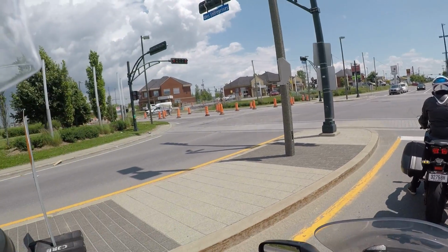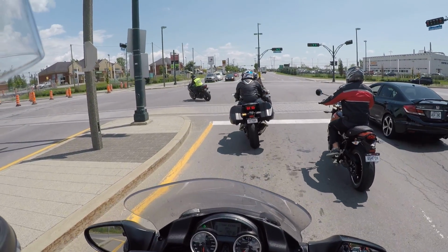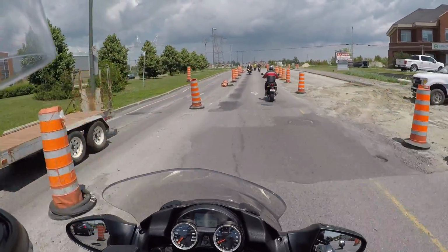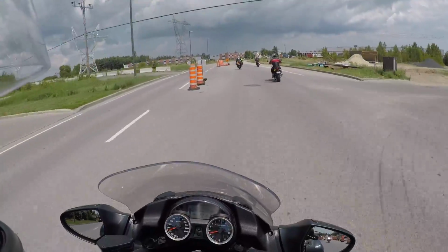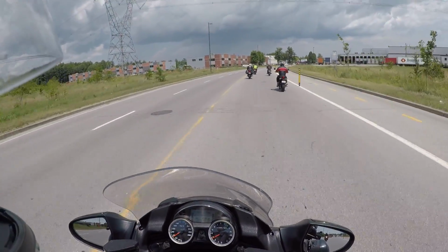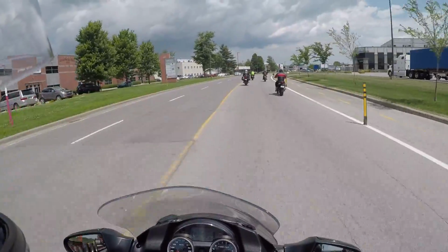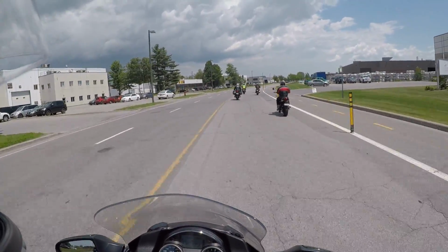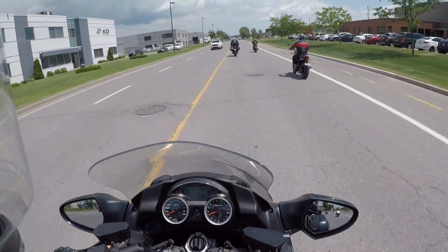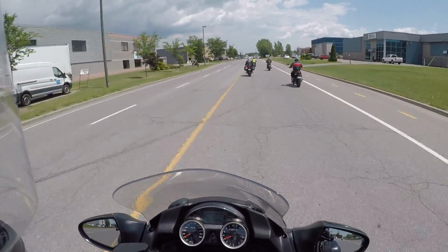So we're about to get back to the dealer here. Again, 2018 Concours 14. It's around 20 grand Canadian, 300 kilos, 160 horsepower, electric windscreen, no cruise, heated grips, very good wind protection, very nice. This one has a problem. I find the clutch extremely heavy. It's a hydraulic clutch, but extremely heavy, and I got a lot of herky-jerky in the throttle, a lot of driveline lash, but it could be just this particular bike, so I will give it a pass on that. But if you were going to try one of these, I would certainly look into it.